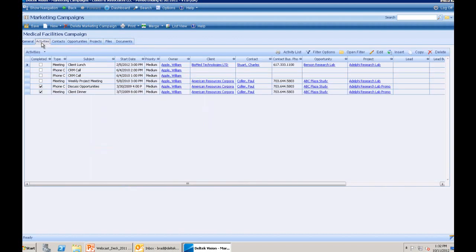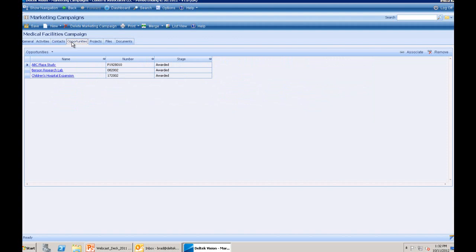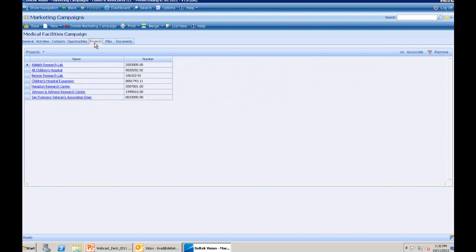What are all the activities that we've had associated with this campaign? Who are the contacts that we reached out to or reached out back to us based on this campaign? What opportunities did we win because of it? What projects did we win because of it? And again, these are all quick links to the other info centers to get at that quick information.